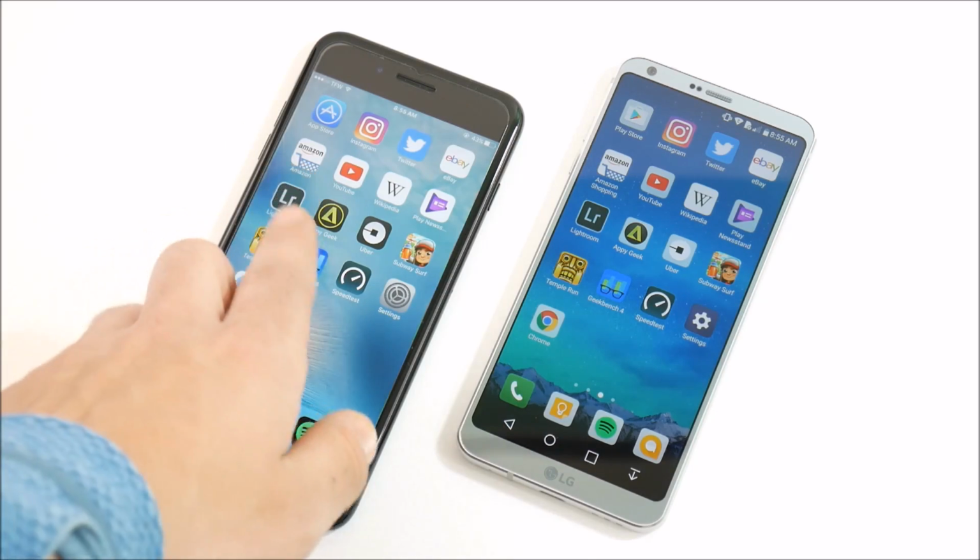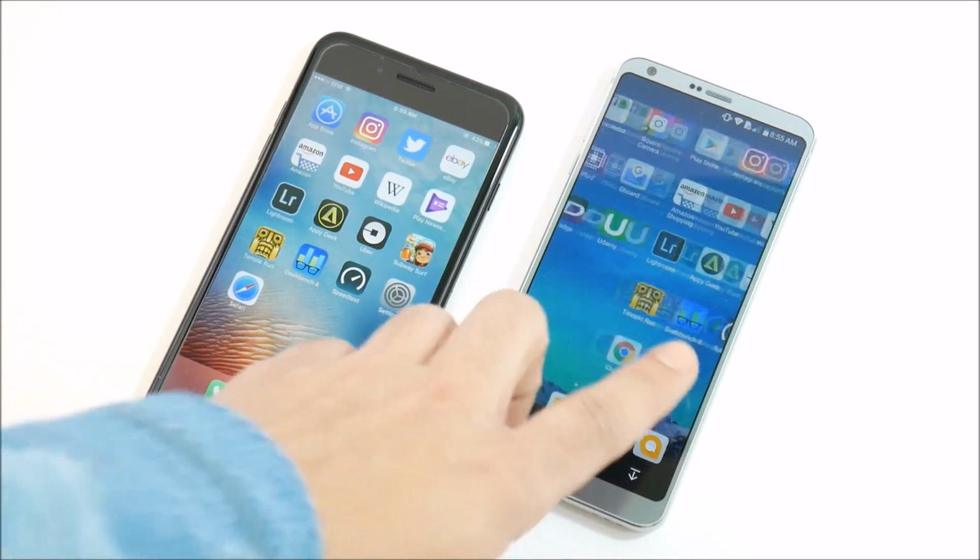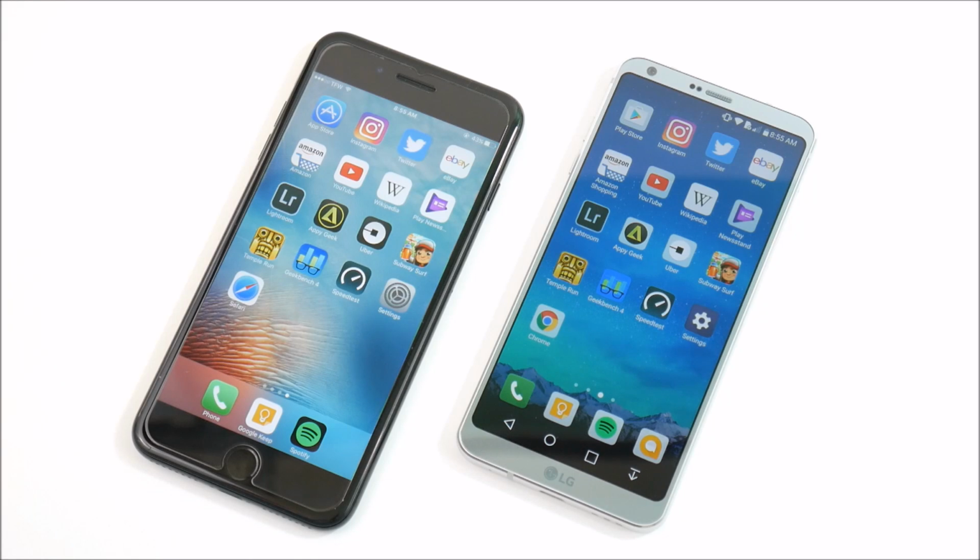So if you're deciding to pick up the iPhone 7 Plus or the LG G6, you've got to also talk about software updates. The iPhone 7 Plus will be getting software updates a lot quicker than the LG G6, but I would expect the LG G6 to get the latest Android version at least for the next couple of years. So that's not really a big deal in my personal opinion.